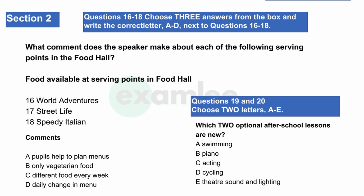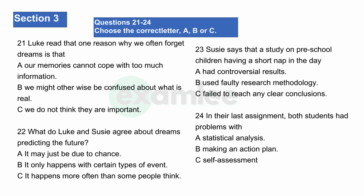Part 3. You will hear 2 psychology students called Luke and Susie discussing their assignment on sleep and dreams. First, you have some time to look at questions 21 to 24.